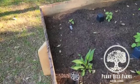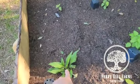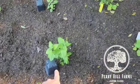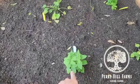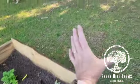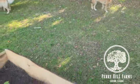But look right here. You've got echinacea right here. You've got lemon balm right there. You've got catnip right there. This is her hops. She put her hops here. She's going to put a trellis up right here where her hops can grow up.